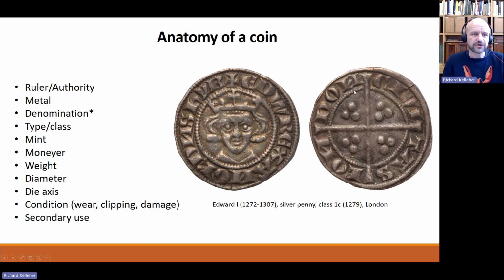There's also some information that is really important to us, certainly when we identify coins and when we're cataloguing them, and they are listed on the left of the slide. The ruler and authority is incredibly important. The metal throughout this period is always either silver or gold. The denomination is an interesting one, and it's asterisked because medieval coins don't tell us what they're worth. A penny wouldn't say 1 penny on it anywhere. So there are other elements to the coin that give us that information, which we infer from.